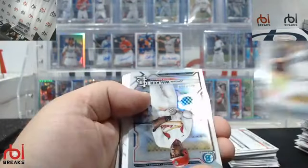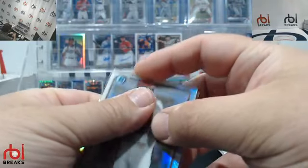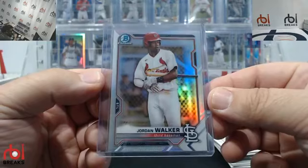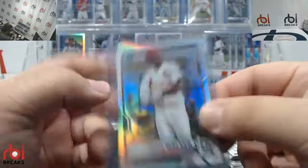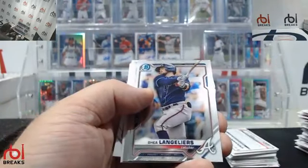Paper, Shane Baz. And a refractor of Jordan Walker for the St. Louis Cardinals, numbered out of 499. That is number 221 out of 499 for the Cardinals. Top 100, Nick Gonzalez, Langeliers, and C.J. Abrams.